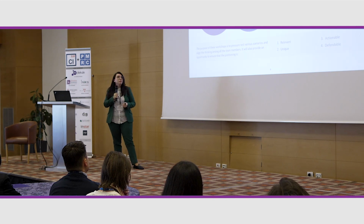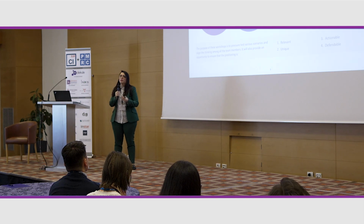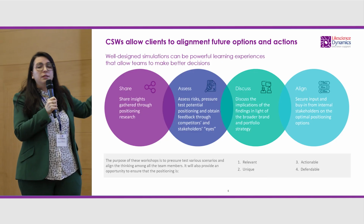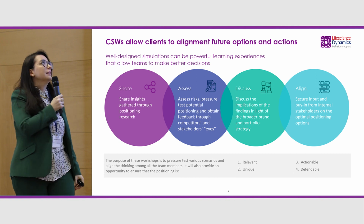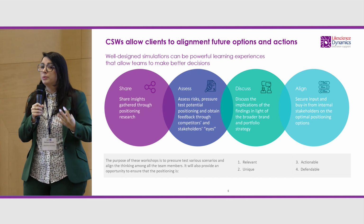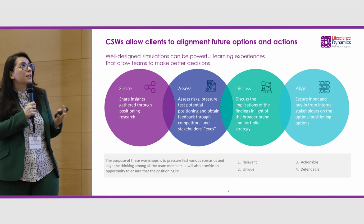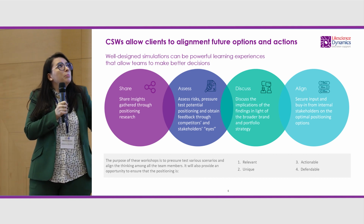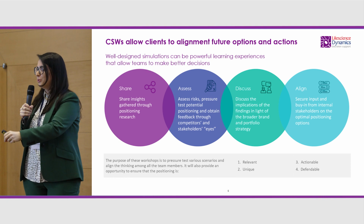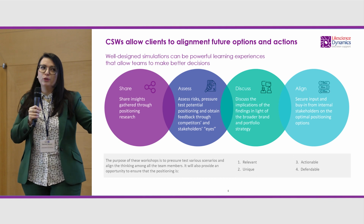If you do it well, you should be able to achieve the following 4 things from the workshop. First of all, you should be able to socialize and share the research and the knowledge that you have gathered. And this is where CI comes into play, and I'll get to it in the next slide. You should be able to assess the risk and pressure test your potential positioning with a number of stakeholders. And you should also be able to have some internal discussion on the implications of the findings that you have, not just in light of the actual brand that you are doing the workshop for, that you are supporting, but looking at the broader perspective on your environment and your portfolio, etc.